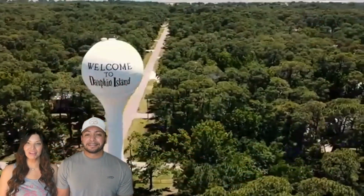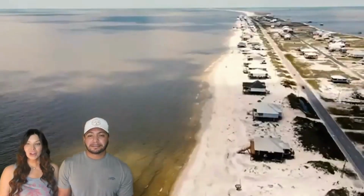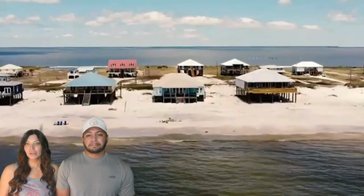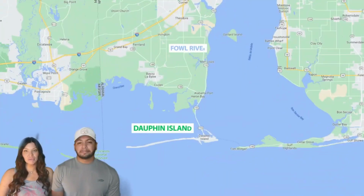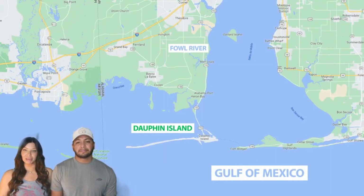Yeah, and the best part about living on Fowl River, in my opinion, is that you're only about 15 minutes away from Dauphin Island, which has the Gulf of Mexico beaches. So you're getting literally the best of both worlds, or I should say the best of everything. You've got Fowl River for the river life, you've got the Gulf of Mexico just south of you, and Mobile is a hop, skip, and a jump away.